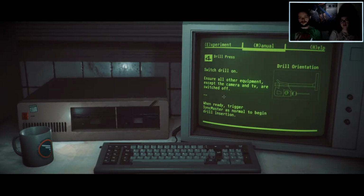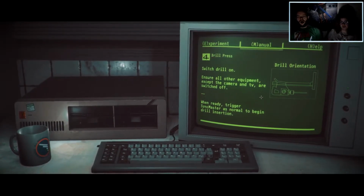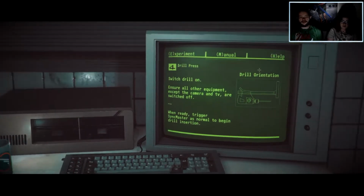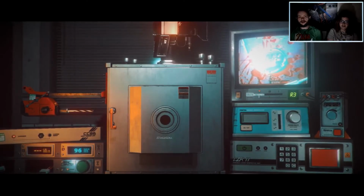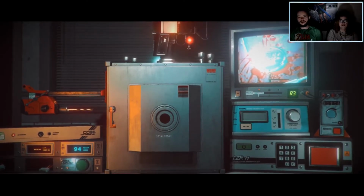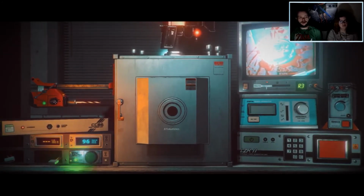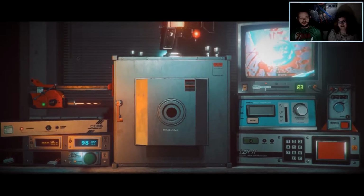Switch drill on. Ensure all equipment except the camera and TV are switched off. You turn the camera back on. And ready. Trigger sync master as normal to begin drill insertion. Hey, I don't feel comfy doing this. What happens if we do this with the camera off? Camera's on, TV's on. Button at the bottom.